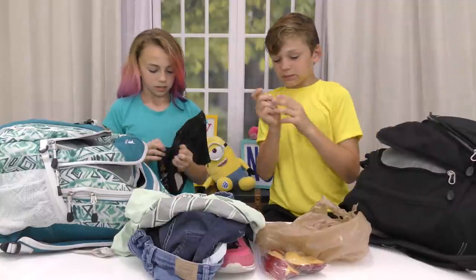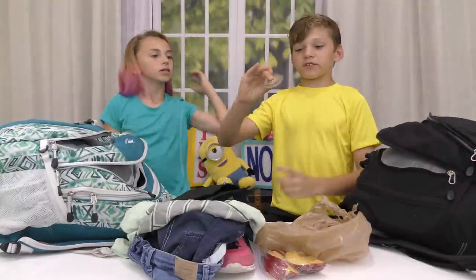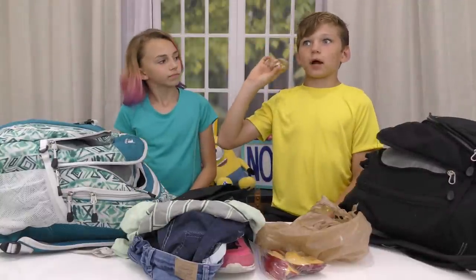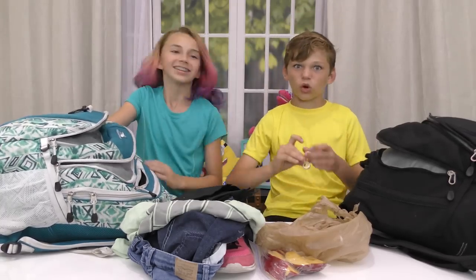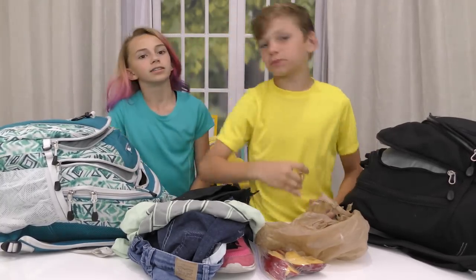I have a fidget spinner. This is the one that used to spin for 6 minutes, but then somebody dropped it. Your friend. Fidget spinner. Yeah, because everyone has it at school. You can't have a fidget spinner and not go to school.